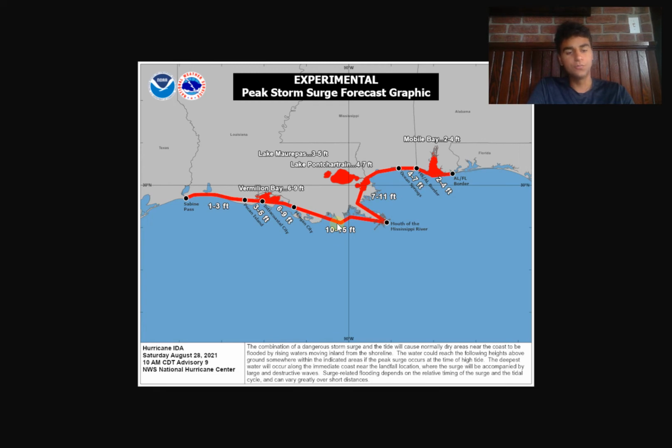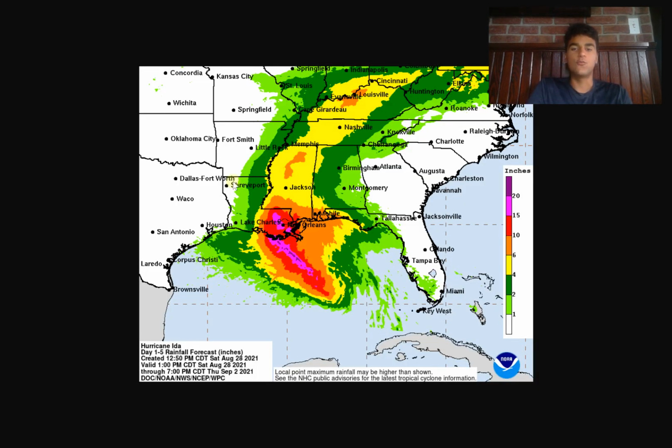Now, taking a look at the rainfall, which is another major worry, because like I said, the storm is expected to slow down once this makes landfall due to a lack of steering currents in the atmosphere. You see that 15 to 20 inches of rain is currently expected in New Orleans. That's in excess of 1 to 2 feet of rain almost, which is just a crazy amount of rain.